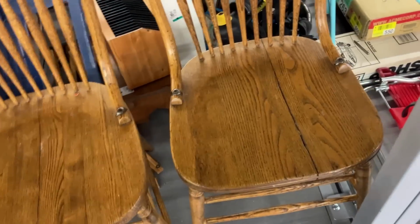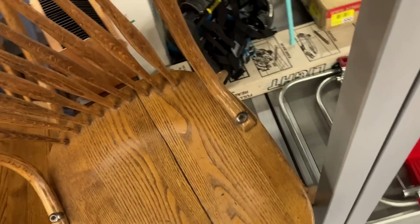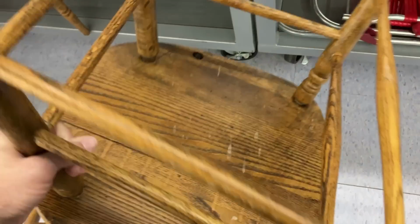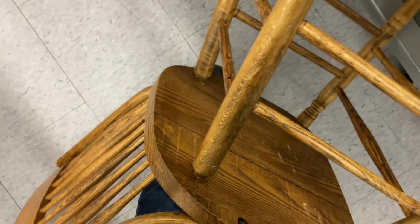4 chairs for $11. Antique oak. Someone's gonna snag them. Ouch. Try that with your pantyhose. Yeah, somebody is gonna jump on these. Okay, now that one doesn't have any label on the bottom. It fell off. So we're gonna be able to Google and find out where Blanchard and Sons was. Probably not in business anymore.